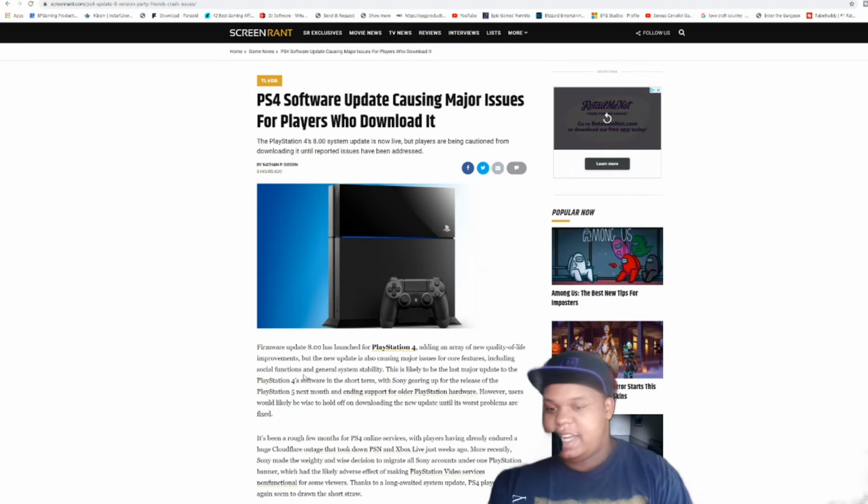So the firmware update 8.0 has launched for PlayStation 4, adding an array of new quality of life improvements. But the new update is causing major issues for core features, including social functions and general system stability. This is likely to be the last major update to the PlayStation 4 software in the short term, with Sony gearing up for the release of the PlayStation 5 next month, ending support for the older PlayStation hardware. However, users would likely be wise to hold off on downloading this new update until the worst problems are fixed.